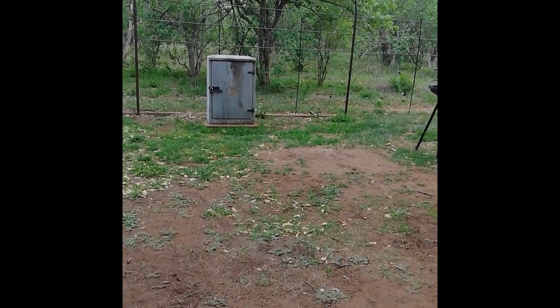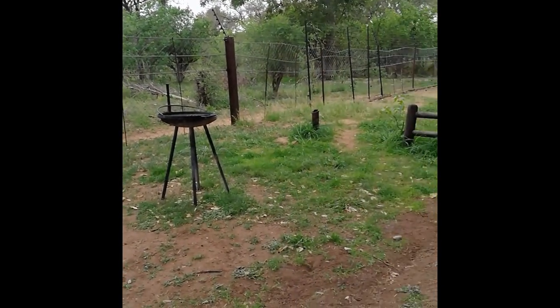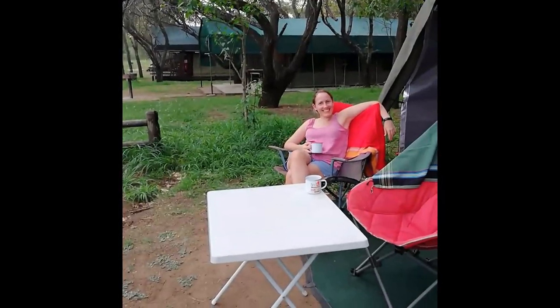Adventure starts where you pitch your tent. We've pitched our tent on the fence at Letaba in the Kruger National Park. This is our home for the next 10 days.